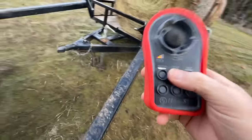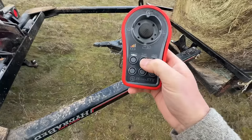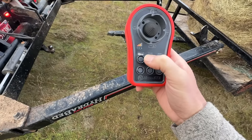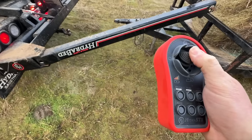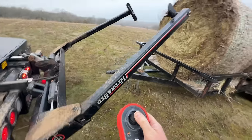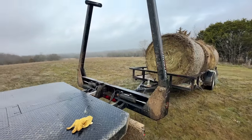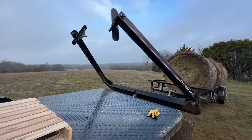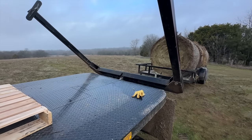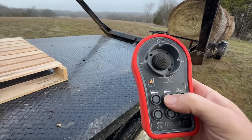So much easier. I can sit here and control this instead of getting in and out of the truck, using this controller here. Simply doing that, guys, that is so handy and awesome. We're gonna go ahead and lift this back up. That makes it so much easier. Man, I'm really pleased at the versatility of this. Widen them back out. Oh, wrong way. There we go. We're gonna get a couple more and then we'll be ready to hit the road.